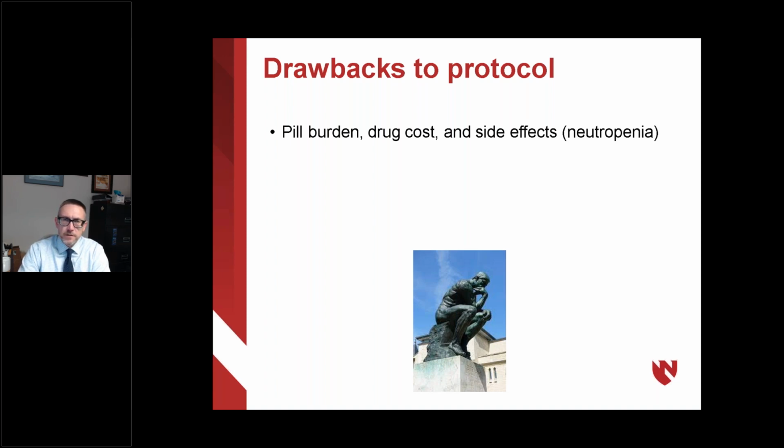And with valganciclovir, it's expensive, and we try to pay a lot of attention to both what the payer has to pay, but also the out-of-pocket for the patient. And side effects are not uncommon, and really leukopenia and neutropenia are the most common side effect we run into with valganciclovir.